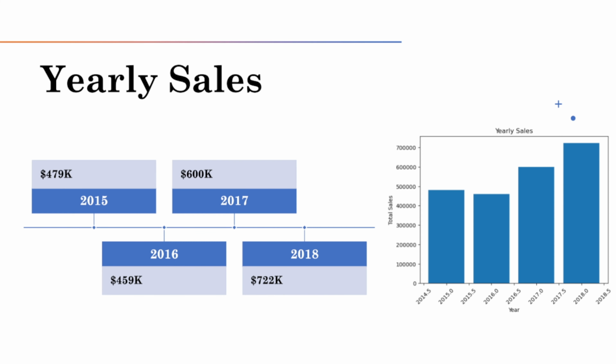We moved on to analyze sales in each year from 2015 to 2018. In 2015, the store made sales worth about $479,000. In 2016, there was a slight decrease of about 20,000, with the store making sales worth $459,000. In 2017, there was a sharp increase in the amount of sales, selling goods worth 600,000.